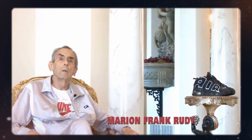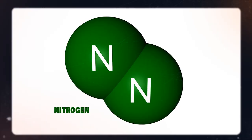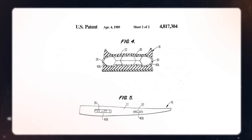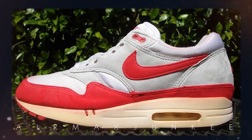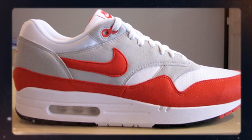The Air Max 1 brought with it Nike Air, which was developed by Marion Frank Rudy. Sulfur hexafluoride was initially used to fill the air units, but for safety reasons, Nike was forced to switch to nitrogen. People thought the Visible Air Max bag would explode or puncture, but as we know, these doubters were quickly proven wrong. Since the original Air Max 1, the airbags in reissued versions by Nike have only decreased in size.